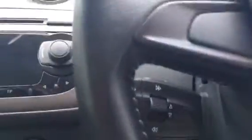Two keys, all the book packs as well, electric windows, electric mirrors, some nice FR mats, seats are in great condition, as are the rears. Only 38,000 miles, CD, air conditioning, no warning lights, that's first time. There you go, put your book pack and everything in there, locking wheel nut.